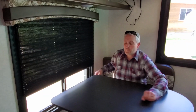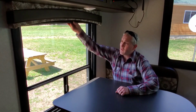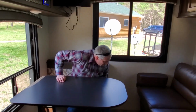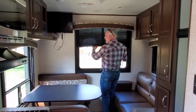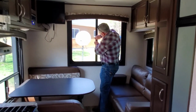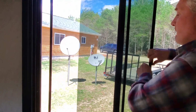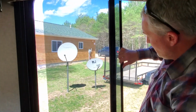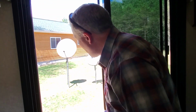It's pretty fancy. It's got nice shades that pull down and push back up. That's on all three of these. Gets pretty black. Windows. You can even, hey, pass me a drink, Bob. So there you go. Nice pass through window.